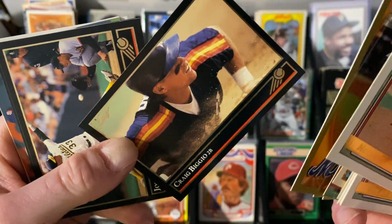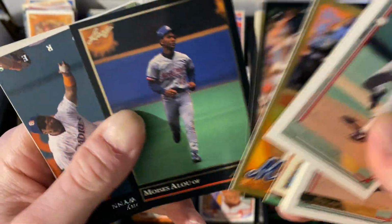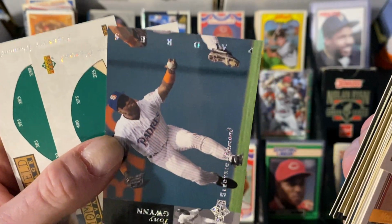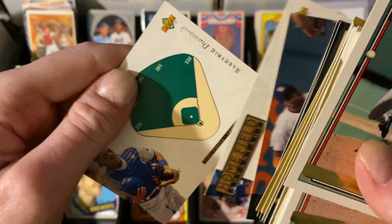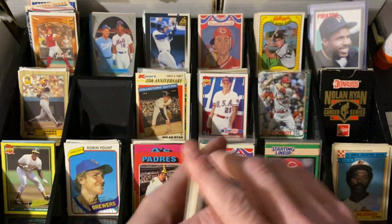This is the Leaf Black Gold, or Leaf Black, came one per pack. There's Biggio, Canseco, Moises Alou. I got a guy who's chasing that set, so I may just have to double check that. And then I pulled out a couple electric diamonds of great guys, Gwynn, Bagwell, and of course Piazza there. So three Hall of Famers in electric diamonds. So that is really cool.